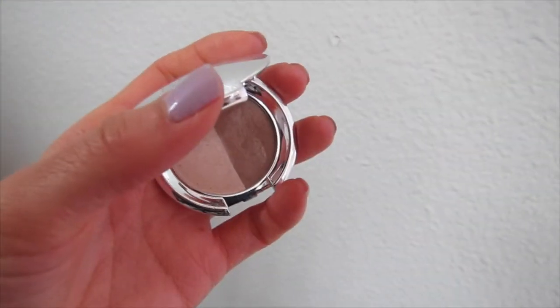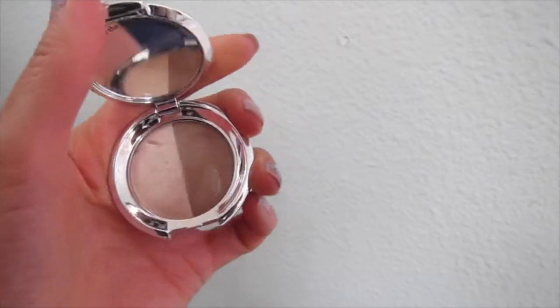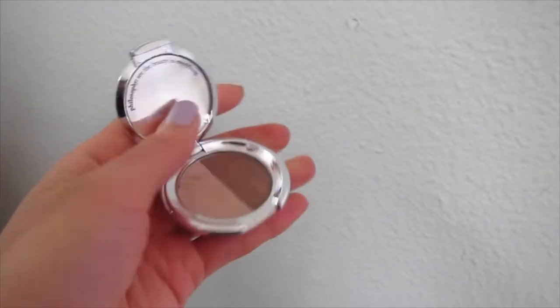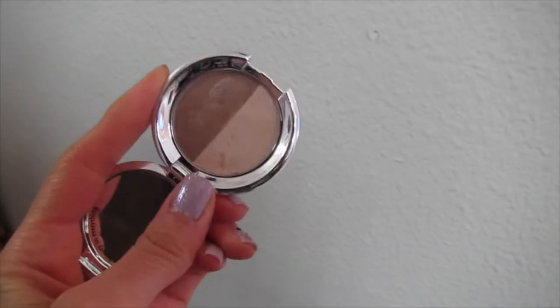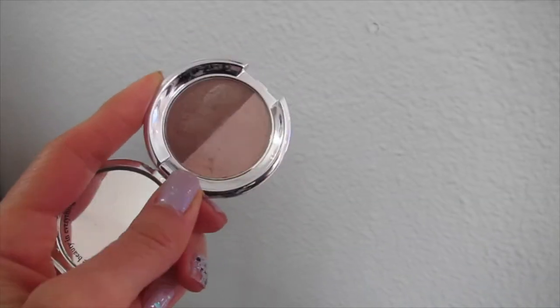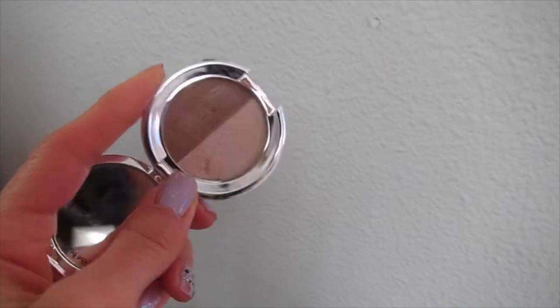I have been using this Philosophy The Color of Grace eyeshadow duo. I don't like this, to be honest. It gives a really weird, fake look on my eyes. So this one might be going in the trash soon, but we'll see.